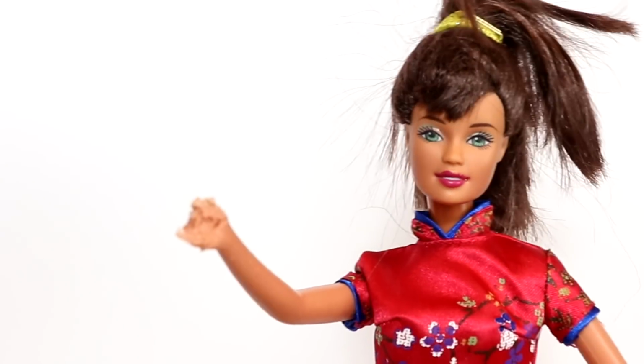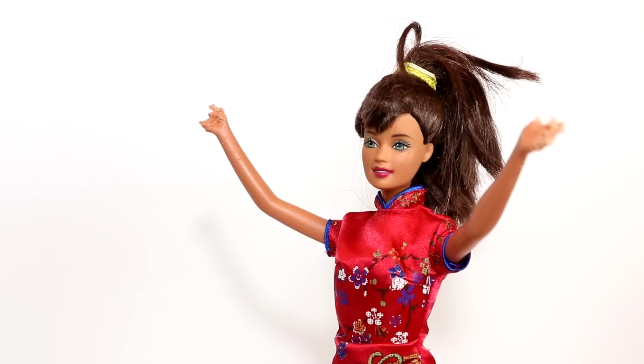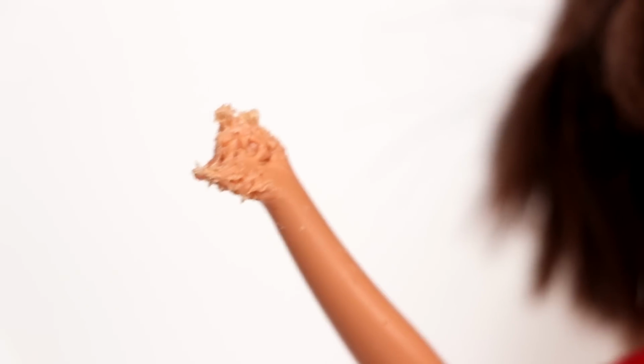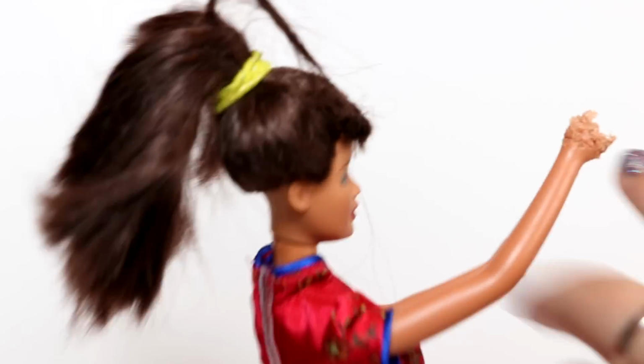Oh! Oh no! Guys, this is the worst tragedy yet. Her hands are chewed off. No! I did not even see that. Are you serious right now? No! I'm so sad. I really like this doll too.